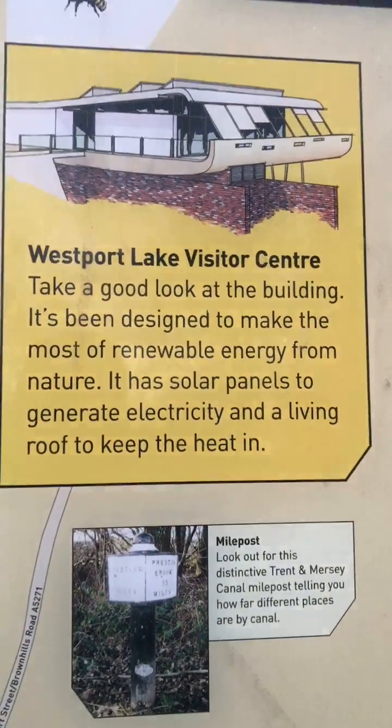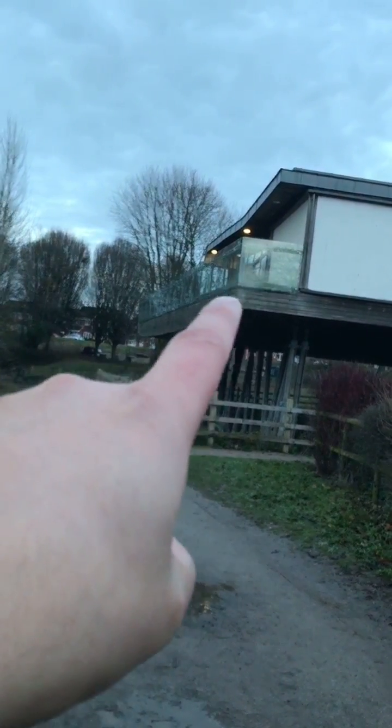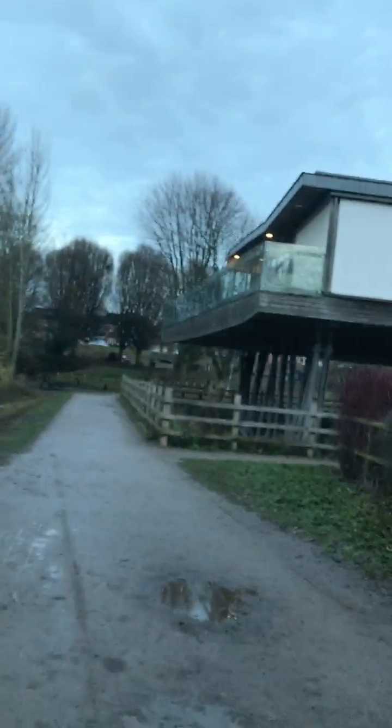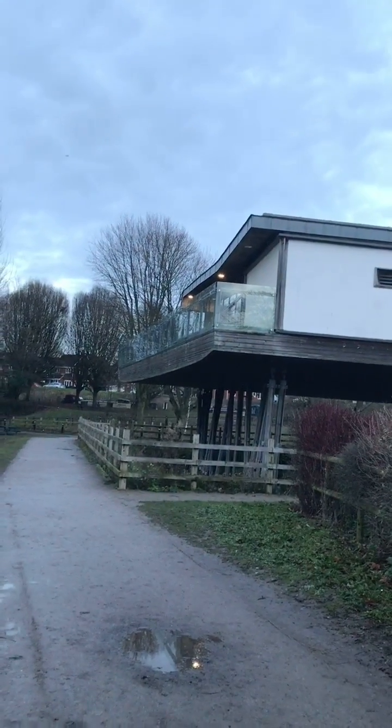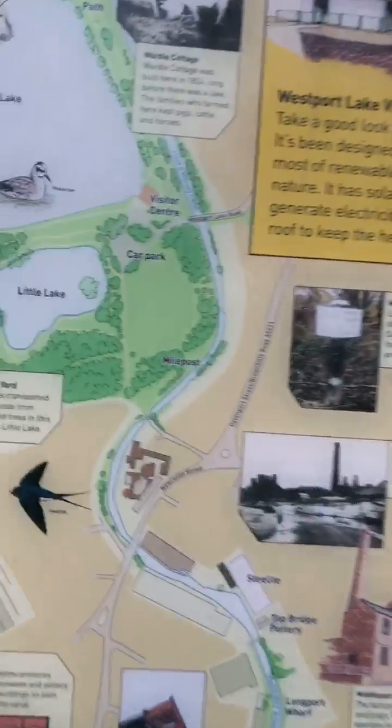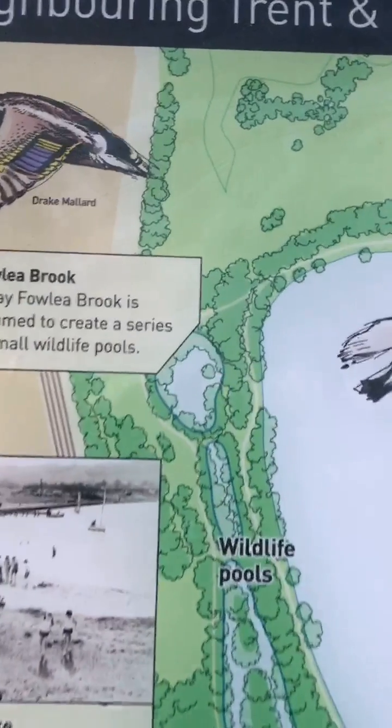There we go. I think that's like carbon neutral, that building. I think it runs off solar panels and everything. I was hoping to do some scoping from there. There's a little balcony where you can have a drink and a sandwich and I'll come back there when it gets a bit warmer, sit on that balcony and film the water. Let's have a little look at the nature where we are.